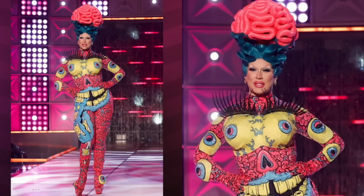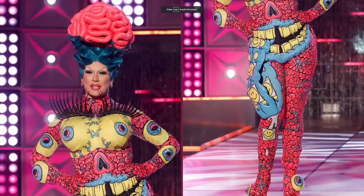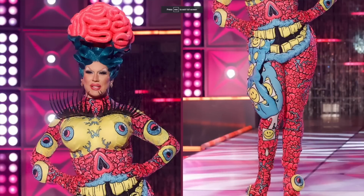Next up is Miss Jimbo serving you camp, cuckoo, crazy in this, and I love this look. She has the brain explosion from the top all the way to the bottom of the outfit. And of course, we got the googly eyes from the arms to the legs to the tatas to the hips to the leg. I love this look. And of course, she even has the eyelashes in her tatas too. I am obsessed with this look. I think it's one of the best looks that's ever been on Drag Race.